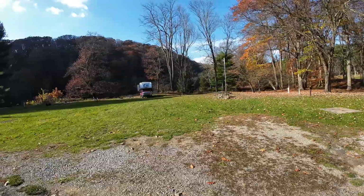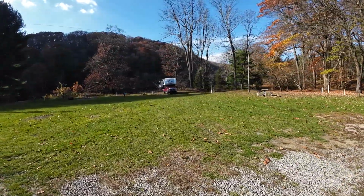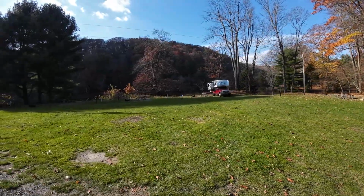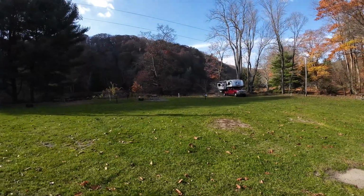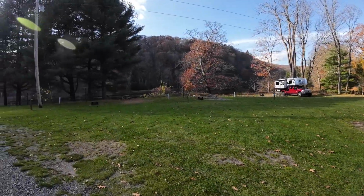And then back here is 10, where the truck camper is, which looks like a nice site. And next to it is 11 also, 11 with electric. No gravel driveway going to these. The same way with number 12.